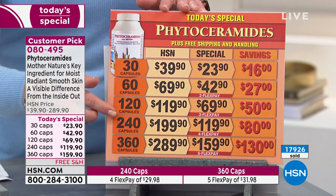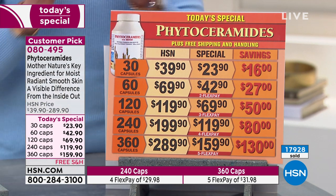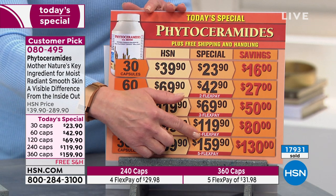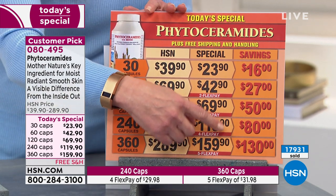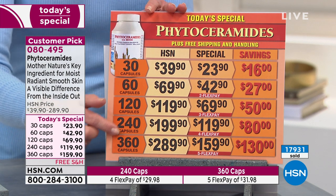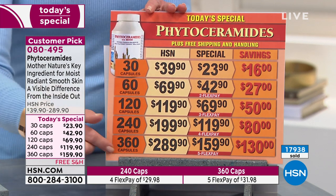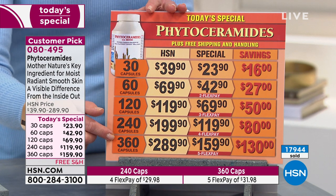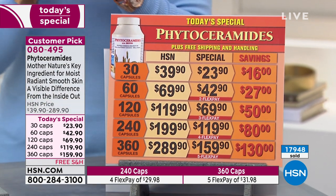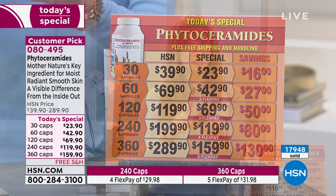But part of the reason, with now almost 18,000 gone, that we're just way ahead of expected projections, is if you take a look at the $159, now that's $130 off. That's 40 cents a day. 40 cents a day for basically a year's worth of the best beauty bargain you're gonna find, because remember, it is getting you that glowy, smoother, more even, less lined, moisturized skin from the inside out.